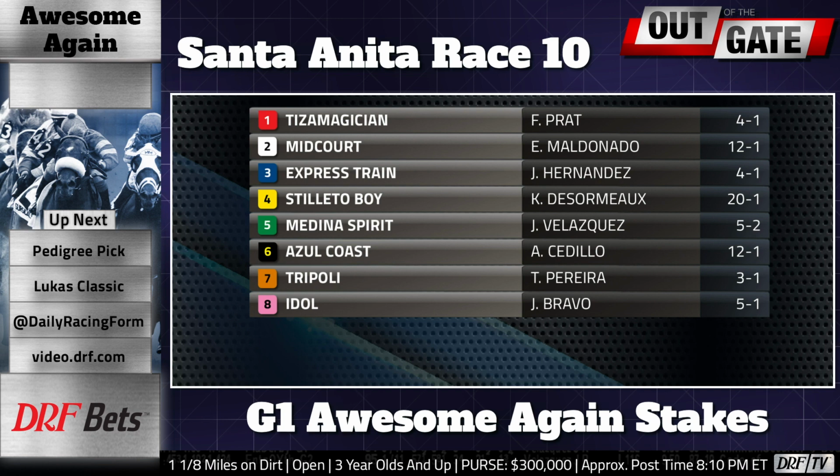At any rate, that's the backstory on Midcourt. Tis a Magician. I'm not sure if 1 1/8 is his right trip. Express Train, we're going to talk about him in a minute. Stiletto Boy, Medina Spirit, he's still the Kentucky Derby winner. Azul Coast, Tripoli has improved since switching to dirt. He won the Pacific Classic. And Idol, we haven't seen since he won the Santa Anita Handicap way back in March. He's using the Awesome Again as a prep. He'll be finishing, and if he runs well, it'll be on to the Breeders' Cup. But he might not be at his best first start since March.